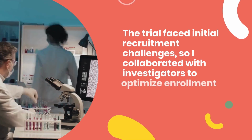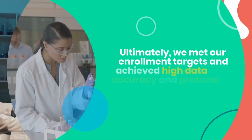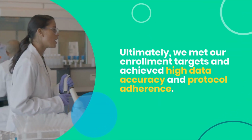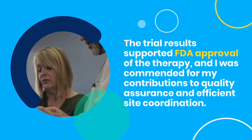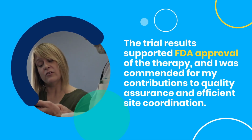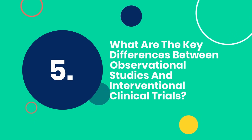The trial faced initial recruitment challenges, so I collaborated with investigators to optimize enrollment strategies. Ultimately, we met our enrollment targets and achieved high data accuracy and protocol adherence. The trial results supported FDA approval of the therapy, and I was commended for my contributions to quality assurance and efficient site coordination.